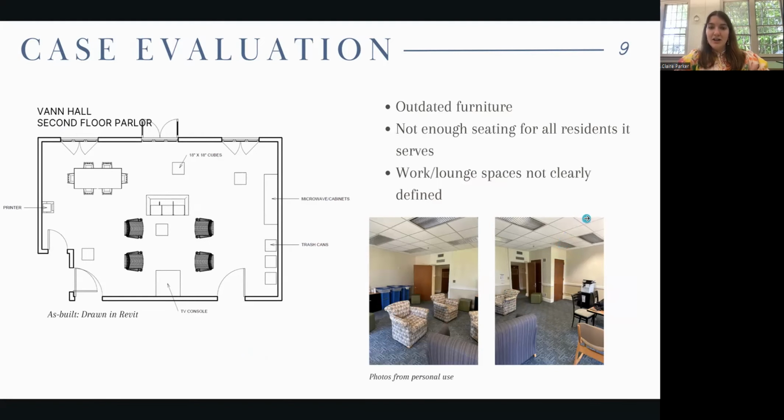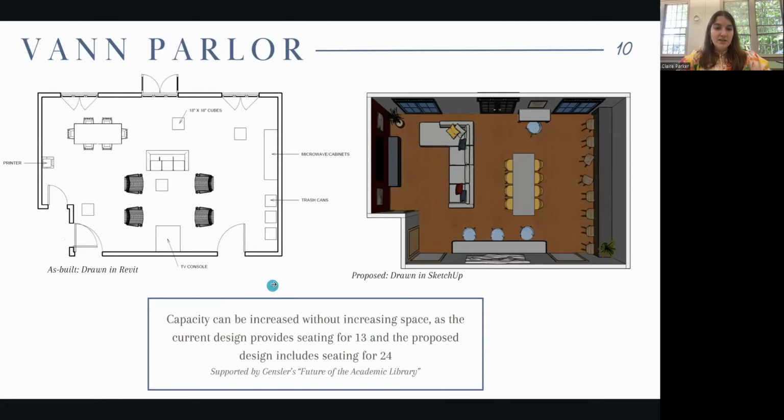And there are not clearly defined work and lounge spaces, and that's something that's very important in a design that's going to be collaborative, like Hayworth talked about, and have students be the most effective. So when I looked at this, I have the as-built here, and then I converted it into this space. So again, using the same footprint of the building, but I was able to maximize the seating.